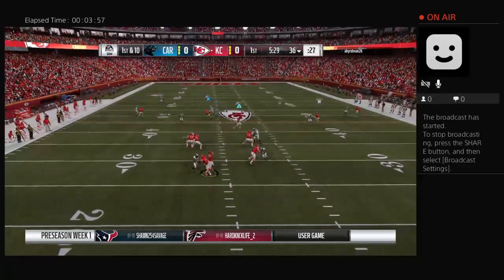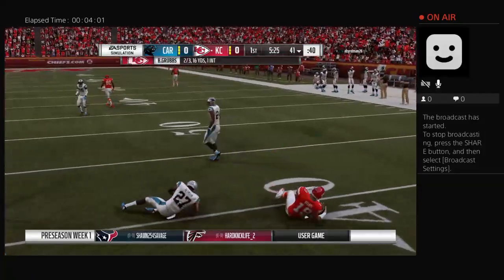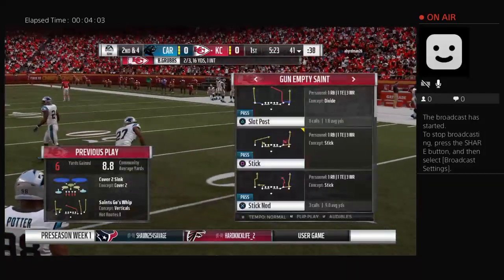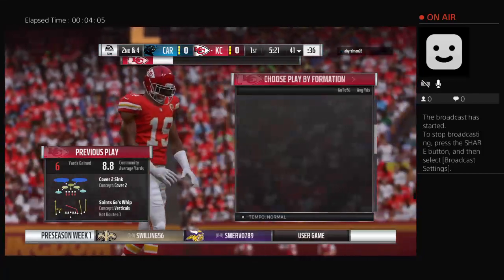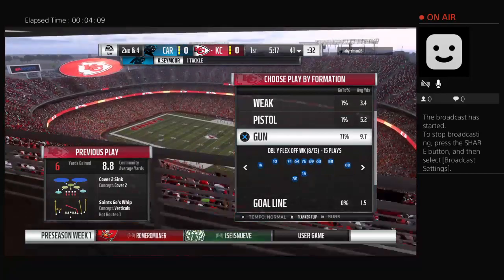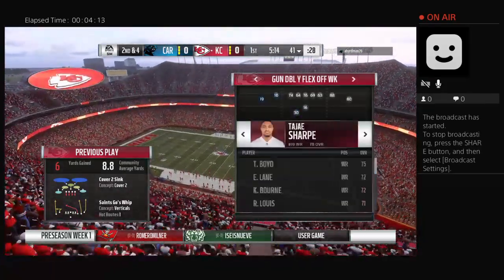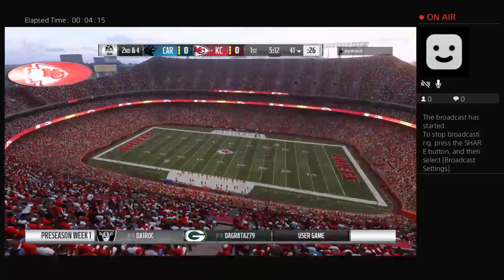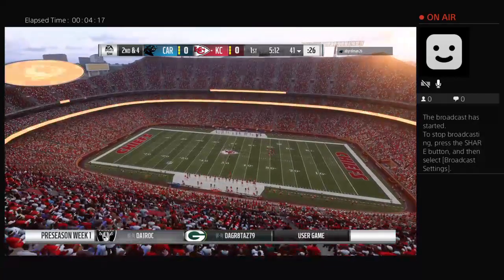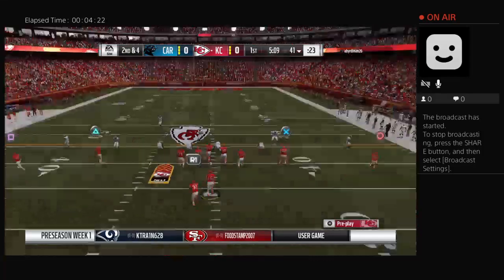Trying to shake off the interception from the last drive. He'll look to throw. That's complete to Sharp. A gain of 6 there on 1st. One thing you're hoping for when you run drag routes, you're able to hit a receiver in stride, and he can pick up a lot of yardage after the catch. But in this situation, the defense was effective, able to stop him before he could get a good head of steam going. 6 yards was the pickup on the last completion, so here's 2nd and 4.